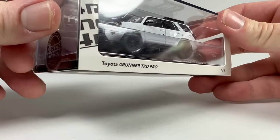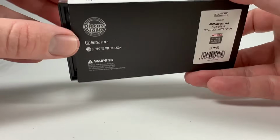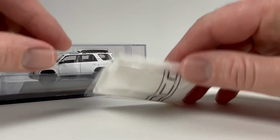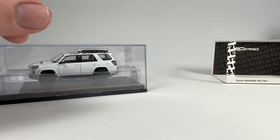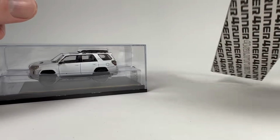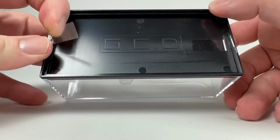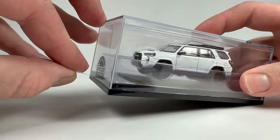Pretty cool. Looking a little Lamley exclusive with this being white with the black wheels, right? Kind of like got that look going on. And then it comes in an acrylic case. It comes with a GCD microfiber cloth. That is premium right there. We're going to leave that in the package. Maybe we'll need to clean it up afterwards. I don't know. But yeah, we got tape holding the case together that we will need to remove. Look at this. How premium is this?